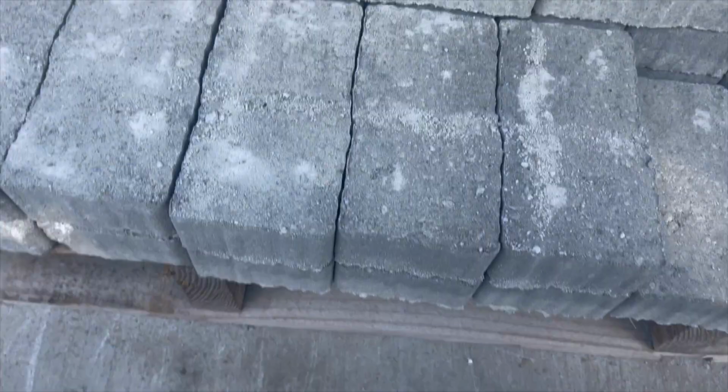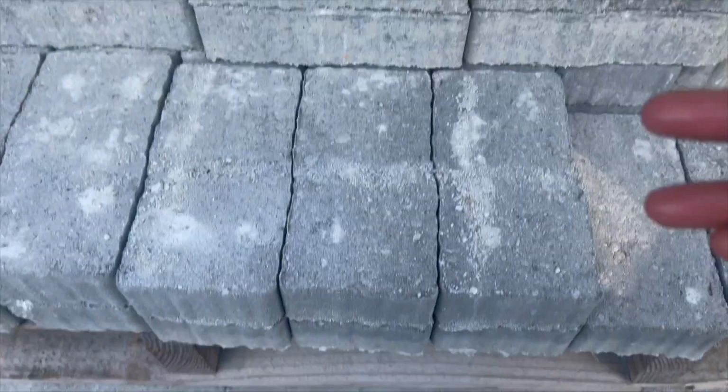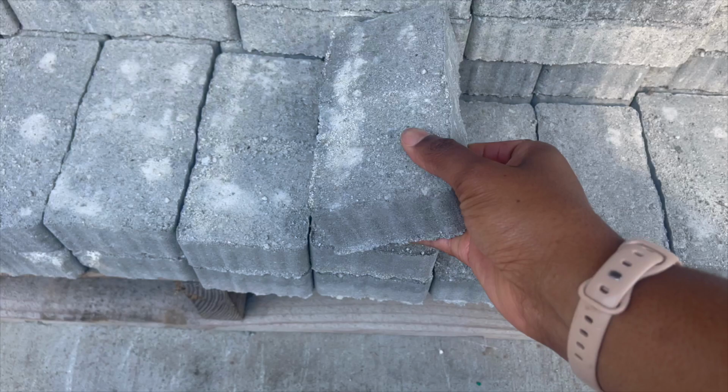Here are my pavers, 48 cents a block. So I need four more. Should've got a cart, because these are heavy.